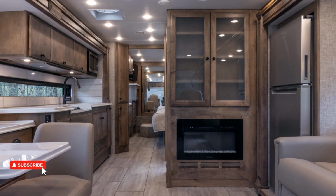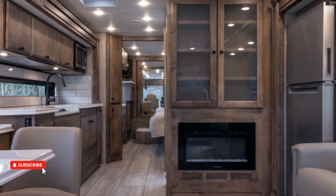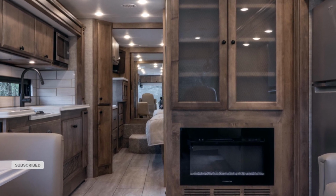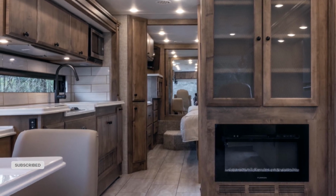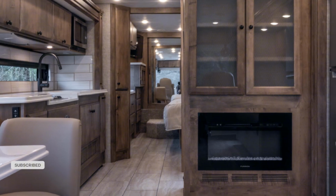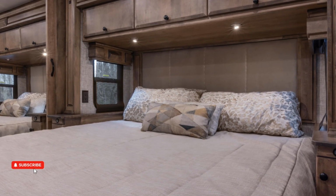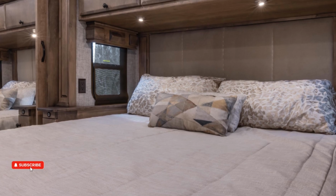Bathroom. The bathroom is designed to feel spacious and luxurious, featuring a separate shower enclosure with a glass door and skylight, a porcelain toilet with a macerator system, a solid surface vanity with a stainless steel sink, storage cabinets and LED-lit mirrors. Bedroom. The rear bedroom provides a tranquil retreat, offering a queen-sized memory foam mattress, with an optional king-size upgrade.